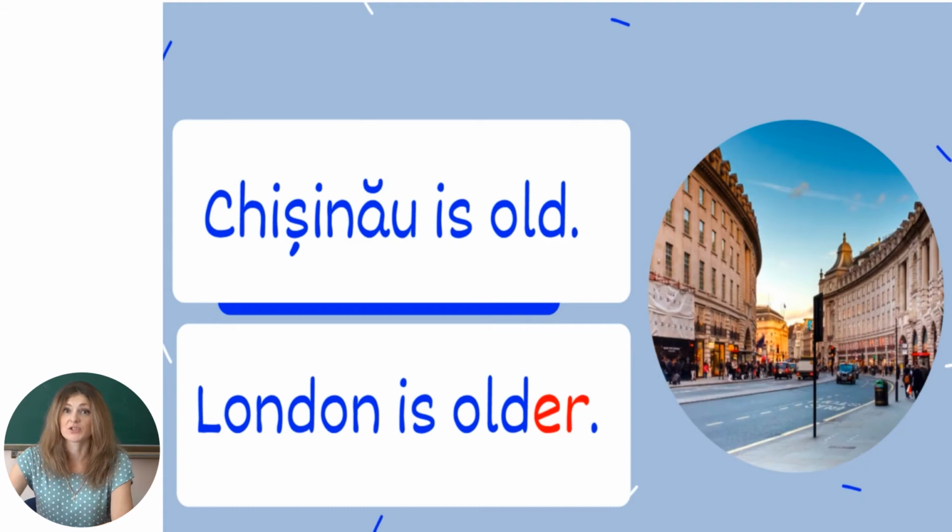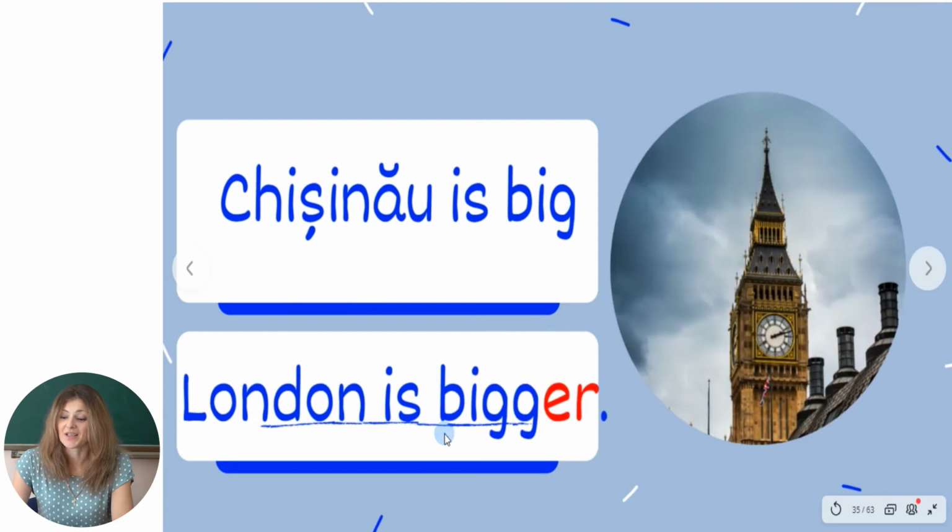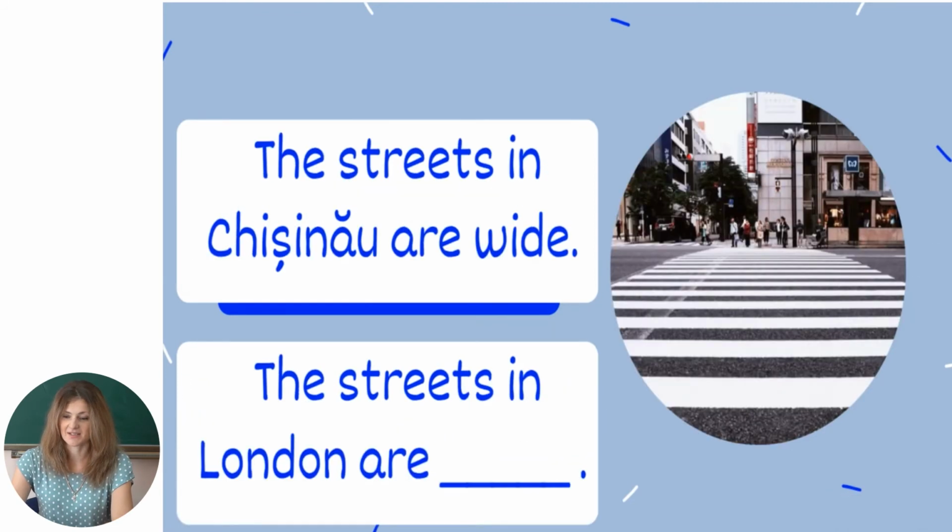Chișinău is old, but London is older. Bătrân, mai bătrân sau vechi, mai vechi. Okay, let's continue with the next example. Look, Chișinău is big. London is bigger. Right you are.